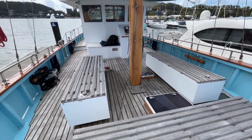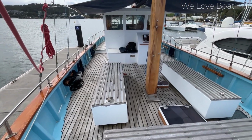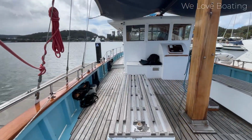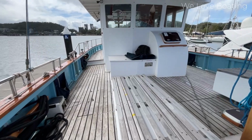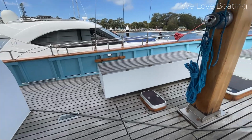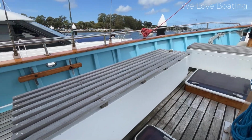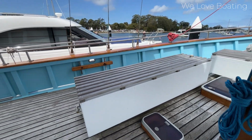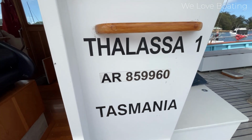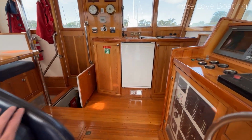But a considerable amount of work obviously went in to Thalassa to convert it from a fishing boat essentially into a long-range cruising boat. You can see that fuel nozzle input just there. Pretty special looking. And as we move into the salon, as I said at the start, the pilot house was actually extended by about 2 metres when Andrew had the boat renovated, and that gave more space internally.